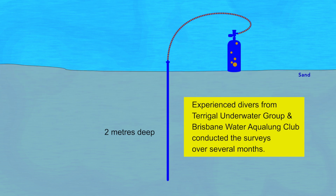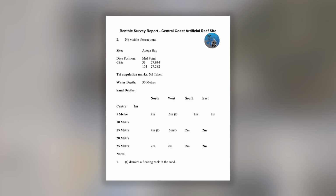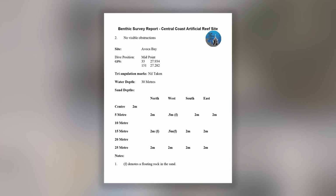It would sink until they find a solid rock or anything to find the right depth of the sand, which we did. And we worked for weeks on end, with many divers, until we found the right area.